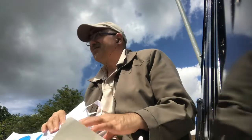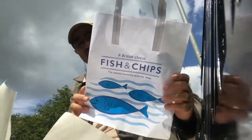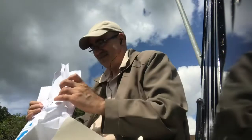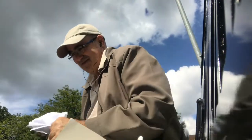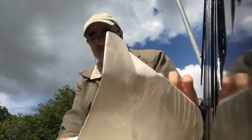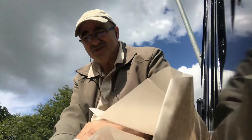So we're sitting in Amersham eating fish and chips from Amersham Fish Bar. Nice pack. Put that away. Let's have a look at this. This is huge. This is freshly cooked as well. This is absolutely huge. I told the man not to give me too much. He did, he gave me loads.